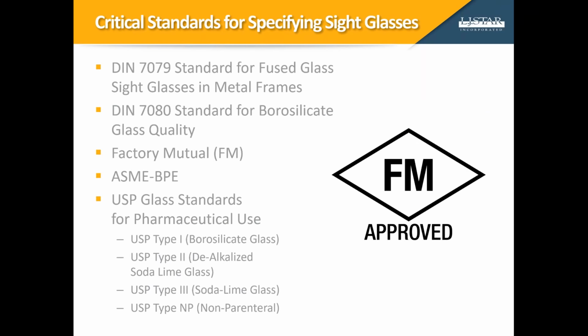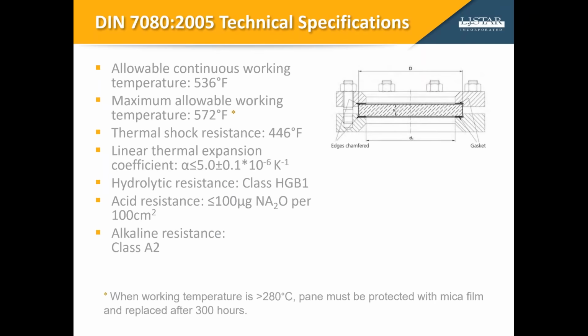These are critical standards you'll see on sight glass data sheets. DIN is a German standard. ASME is the American Society of Mechanical Engineers standard, and BPE stands for Bioprocess Engineering. We'll go more in depth on these standards in the next few slides. Here's an overview of the technical specifications associated with the DIN 7080 spec from 2005.